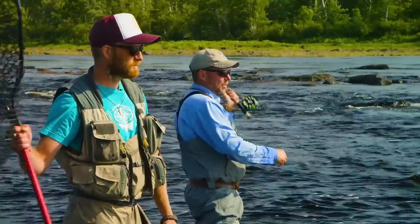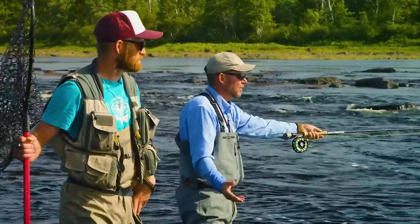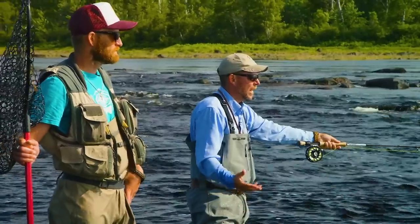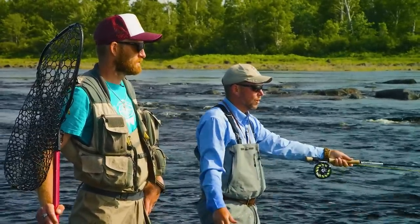So I believe one of the reasons that I was able to catch and release that salmon was because of the advice that Mitch gave me on how to slow down my fly presentation so it's not whipping across a fast water current.